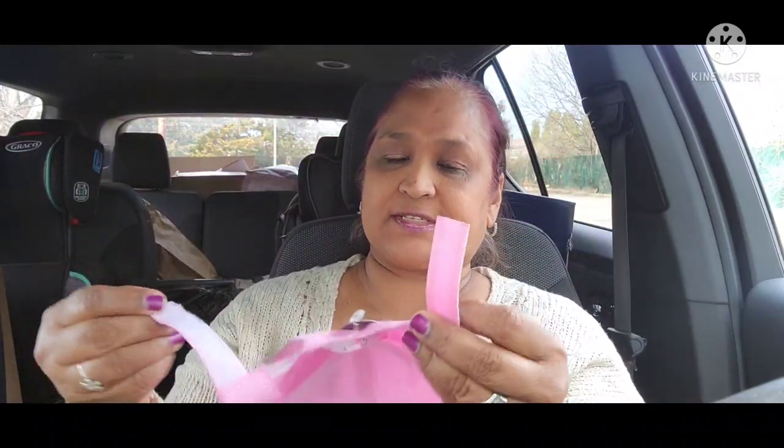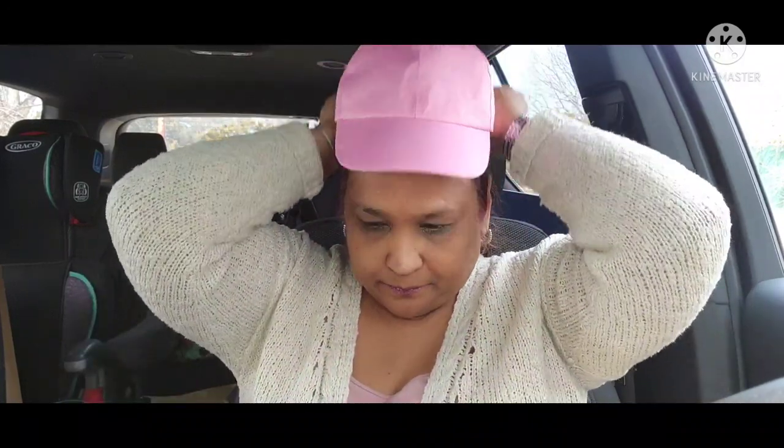You guys, I love hats. I don't like hats in the winters. I don't like winter hats. I like fashionable hats, like the one I had in a video one day, that pretty blue color one. I love fashionable hats. And this is a Junctier brand, and this is adjustable. You can adjust it. Like, I have a pony in my hair, so I can adjust it around my pony. So that's what is so beautiful about that.